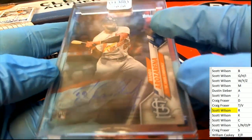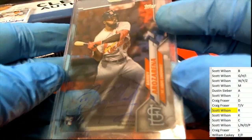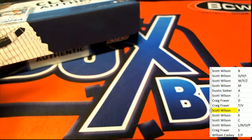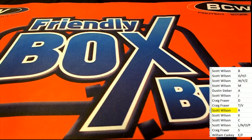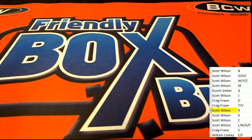Wow. Nice hit, Scott. So we've got all kinds of stuff coming. More of those, both breaks, the blaster and Clearly Authentic. And then we have some more things that are close right now.